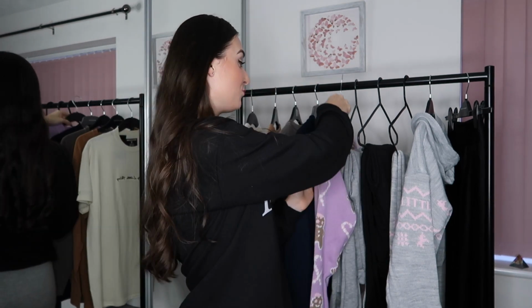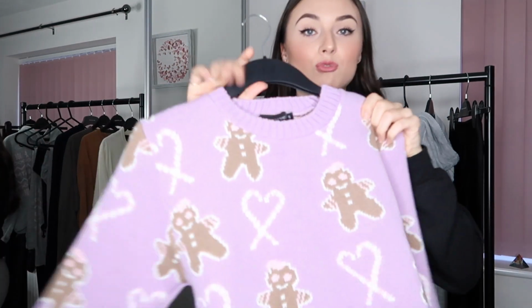This next item I just think is so cute. I saw it and I was like, oh my god, even if I don't keep that, I really want to just pick it up, see what it looks like. So I got this really cute lilac cropped jumper, and it's got gingerbread men all over it with candy canes. I just thought this was so cute, and this could make such a nice little casual outfit for Christmas Day, or even just to lounge around in the house.